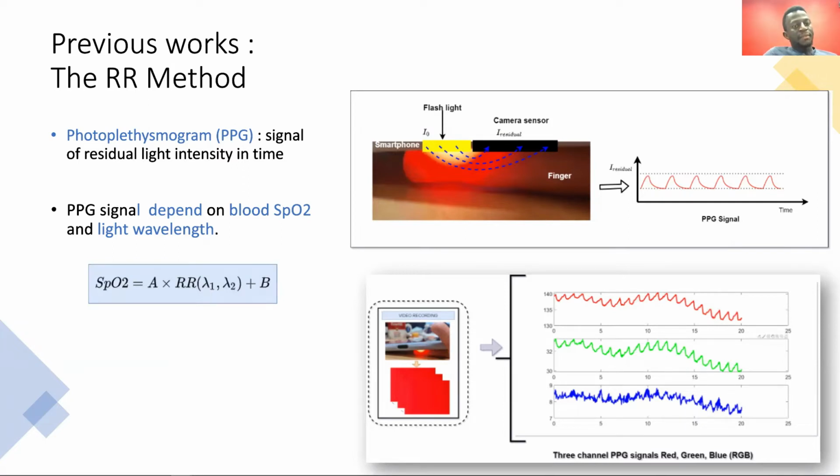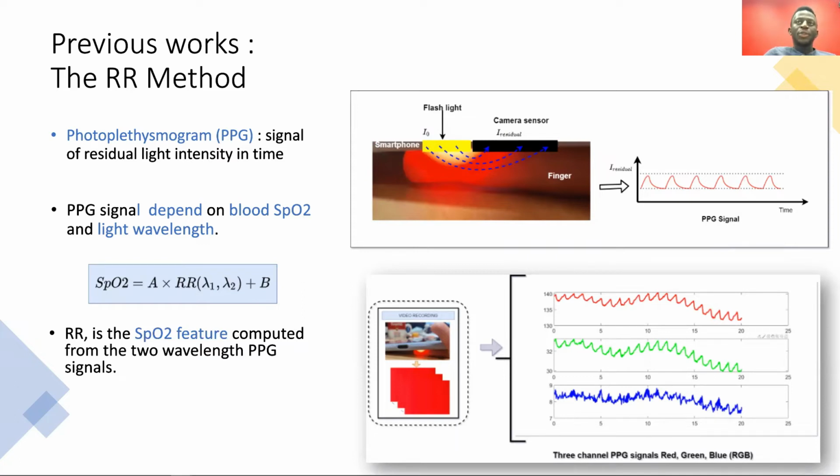Mathematically, this is written by an equation of this form with RR calculated from the two PPG signals. RR is called the ratio of ratios. It is the blood oxygen level feature computed from the two wavelength PPG signals.